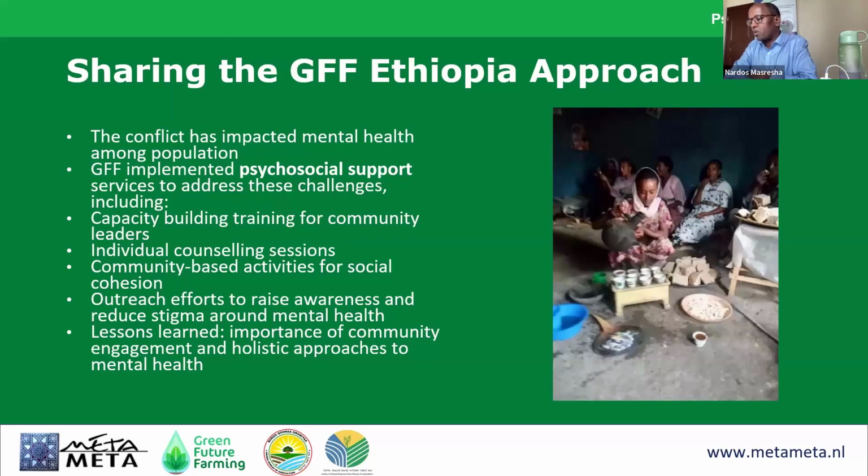And the approach was using community gatherings, like a coffee ceremony, where people can easily talk with their neighbors about what they feel during this conflict time, and to avoid some stigma among the victims. So finally, we learned a lot from this, especially from this coffee ceremony. People came together to discuss the conflict and how to build resilience.